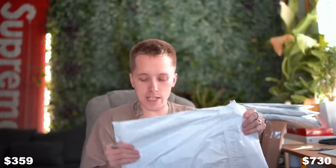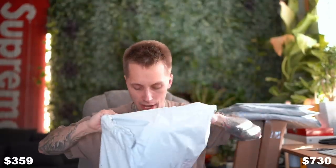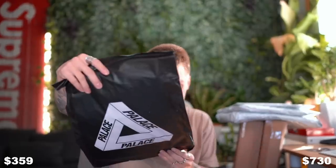I don't think I had any FTP stickers from that last box, but anyways, we'll crack open one more Palace pack before we open up another beautiful FTP package. So, let's get into it. This feels a little heavier. Oh, this is another little Gore-Tex, or did I get the pants too? Oh, I didn't. Man, I wish I would've got the pants in this color. Oh, I did get the pants in this color! Sick. Oh, here you go.